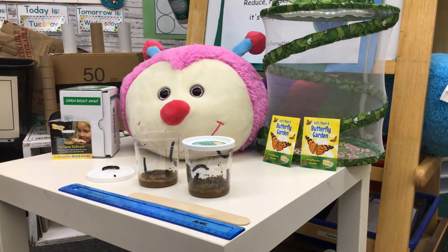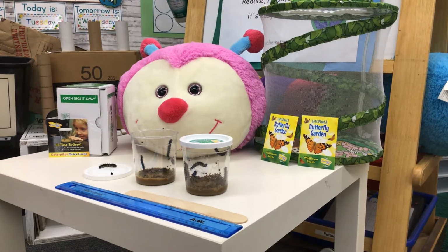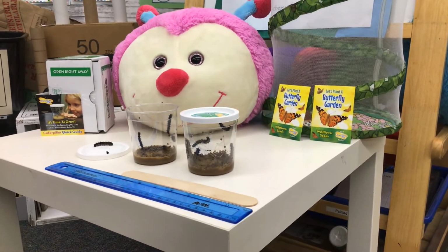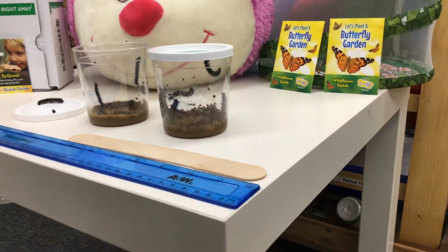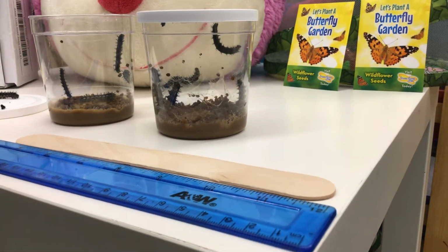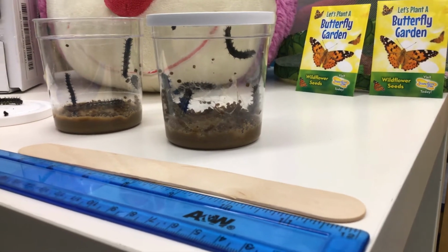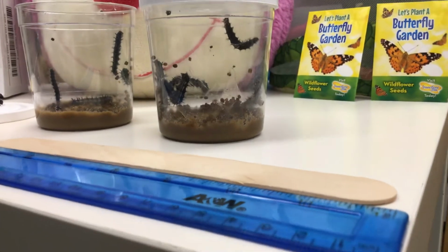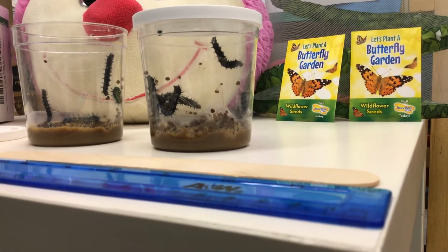Our caterpillars are looking pretty still today, but they're also looking really big. Let's go in for a closer look. So you can see in our first cup, there's a little bit of activity in there, isn't there? And I was going to take the lid off of this cup, but we've got a caterpillar that's starting to attach to the lid.